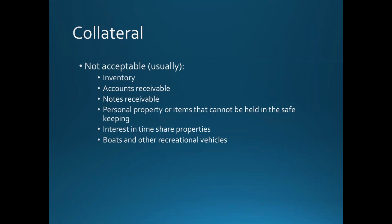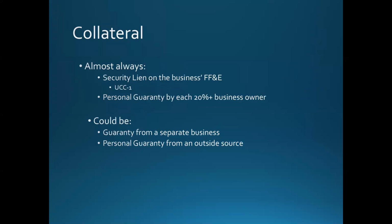Sometimes people will offer personal items like jewelry, and they need to understand they will be in a safe deposit box for the entire time of the loan. If you bought a timeshare and they told you it would build equity, we wish you the happiest of vacations, but we don't agree. And boats and other recreational vehicles that are not used in the business have a habit of disappearing if times get tough. So we don't take that as collateral either.